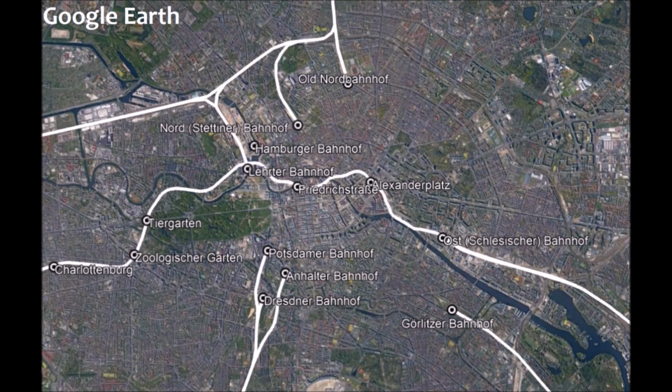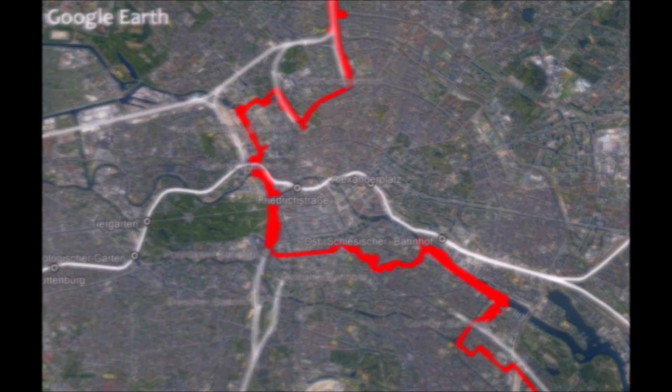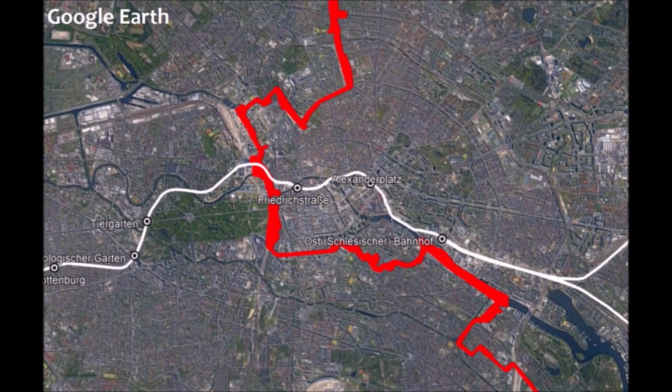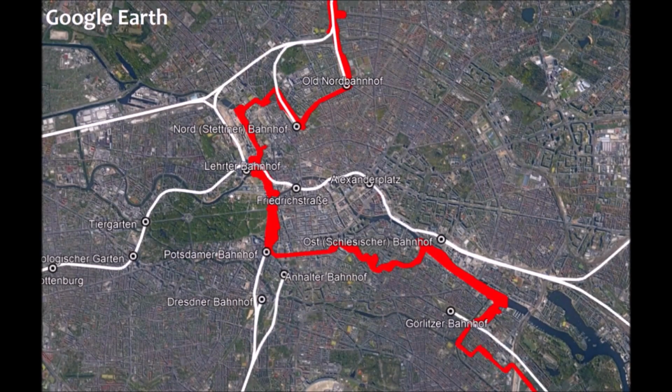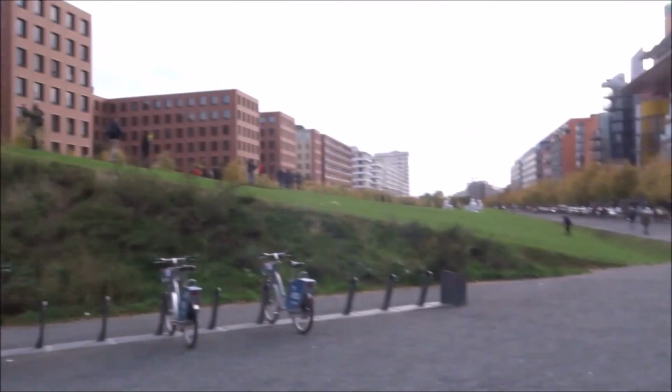After the Second World War, many of the terminus stations found themselves in West Berlin or along the border itself, and so were closed. Let's have a look at what remains of some of those stations, starting with Potsdamer Bahnhof, the site of which is now Potsdamer Platz, with a long green strip of land giving away the former location of the station.